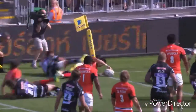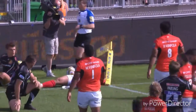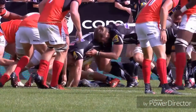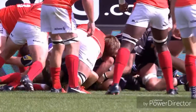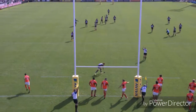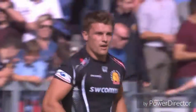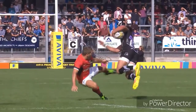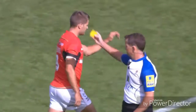Another new signing, Sean Maitland, getting off the mark for Sarries with a good finish in the corner. Exeter came close to getting a score back, but the TMO deemed Greg Holmes to have come up just short. Henry Slade did get the hosts on the scoreboard soon after, though, with a penalty. And he would get another before half-time after Richard Wigglesworth was sent to the sin bin for this trip on the England centre.